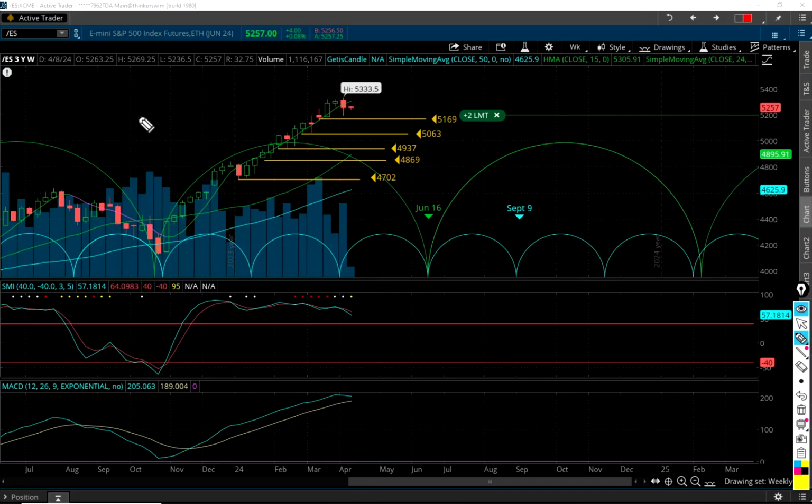Let's talk about what's going on in the market. So look at the weekly, the daily, and the intraday charts here. On the weekly chart here for the S&P 500, these are the futures, June contracts. The week just got started. Obviously, today's Monday. We do have a little bit of the SMI showing some weakness here.